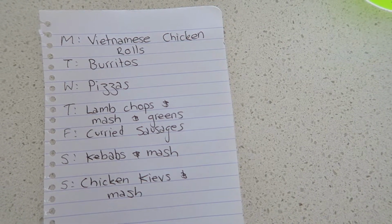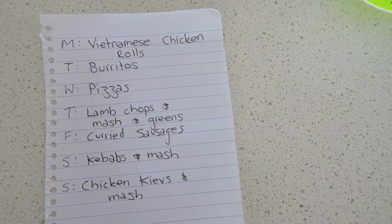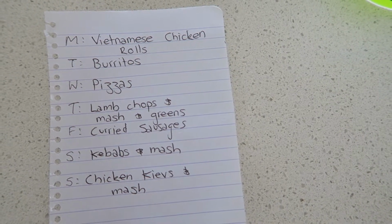So you'll notice we're having a bit of mashed potato there. I'm pregnant and I'm craving mashed potatoes, so that's why we've got it.